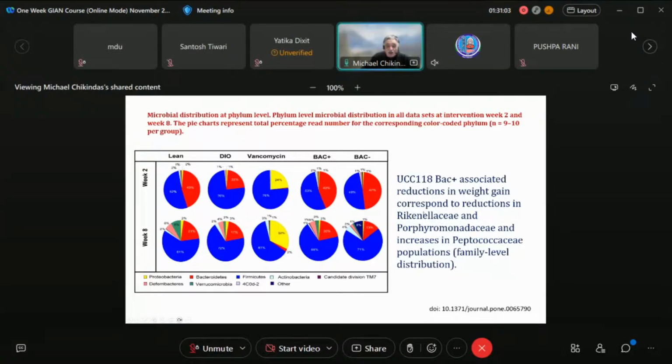And so what we see is, first of all, very obviously, a significant change in the profile of the microbiotas comparing these scenarios. And in the case of the UCC 118 plasmid that was produced, we see a possible reduction in weight gain, which corresponds to a reduction in Erysipelotrichaceae and Porphyromonadaceae, and an increase in Peptococcaceae populations, and that's a family level distribution of the microorganisms.